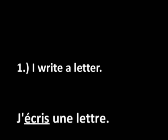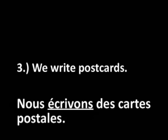Maintenant, faisons des exemples. Exemple numéro 1. I write a letter. J'écris une lettre. Exemple numéro 2. He writes an email. Il écrit un mail. Exemple numéro 3. We write postcards. Nous écrivons des cartes postales.